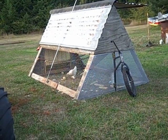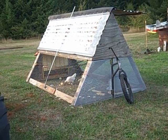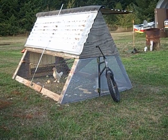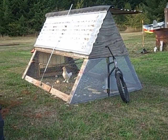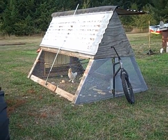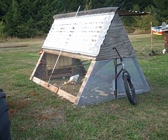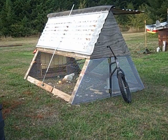Question of the day, what is a chicken tractor? That's a pen that you wheel around. You can see the front wheel on it. There's two wheels in the back. You wheel it around the yard about once a day, usually when they're all upstairs sleeping yet, is when I do it.